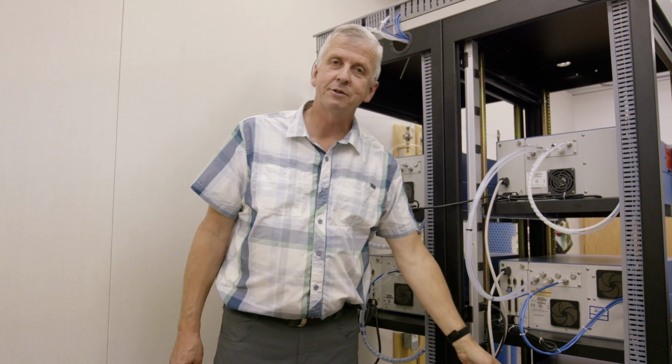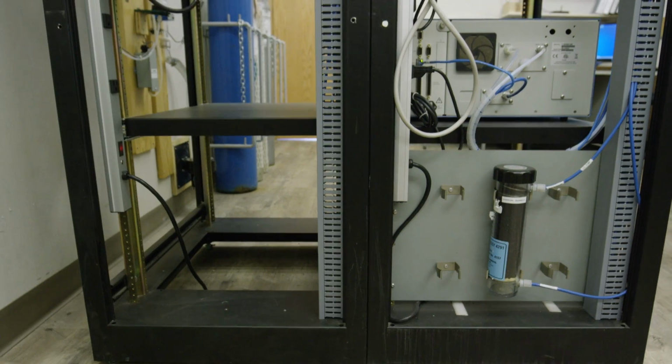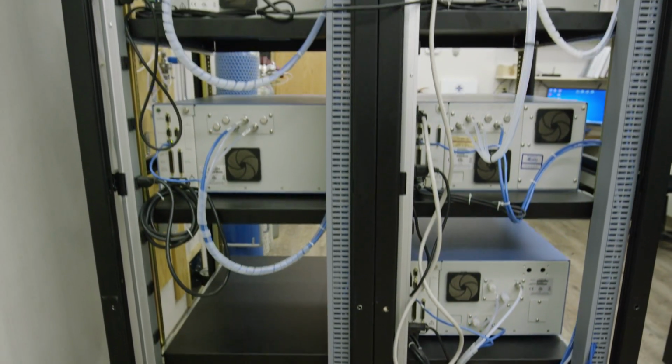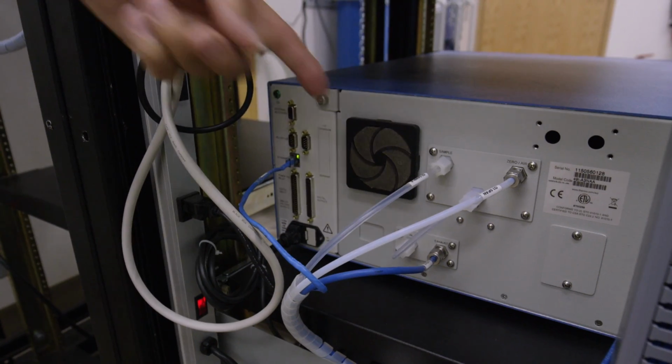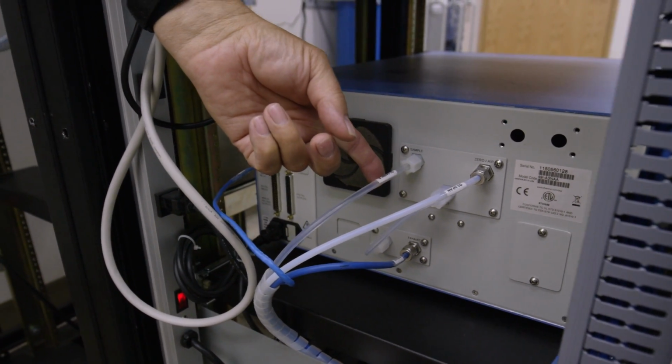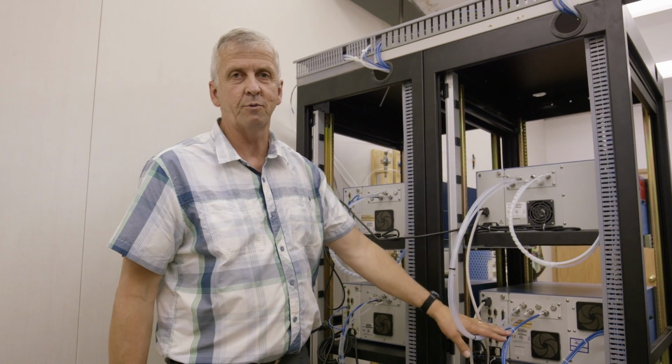So what you're seeing here is the backs of the electronic equipment that we call air analyzers. The air comes from outside into the analyzer. For instance, here is the tube for ozone going into its analyzer. But some of the other analyzers, such as these, can measure more than one substance at a time.